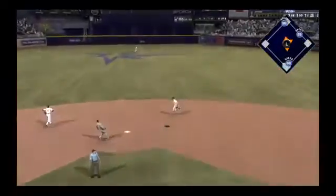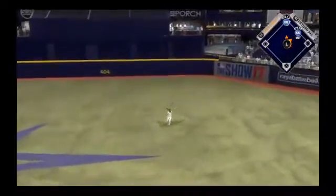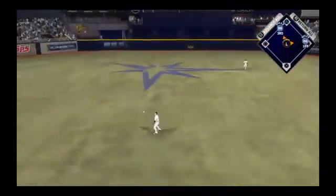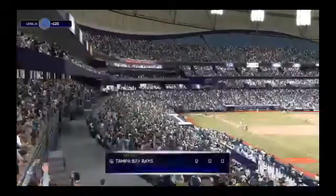Hit in the air to center field. Kiermaier's got a read on it. He makes the catch, and tagging is the runner from second. The tag at third, and they got him. A double play.